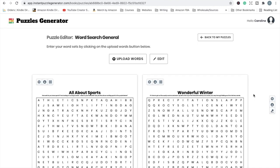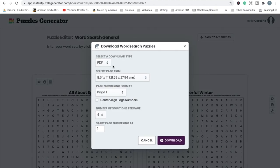So I'm back in the word search file here and I'm going to hit download again, but this time I'm going to change it to PowerPoint. Now, if you use a different graphic design program that you want to upload a PNG or a JPEG into, that's totally fine. You can do it that way. But if you're someone who doesn't use graphic design software, you can use PowerPoint. So we can download as a PowerPoint. I'm going to leave it at 8.5 by 11, leave the page numbers the same, the number of solutions, and I'm going to download it as a PowerPoint.